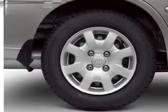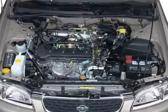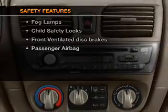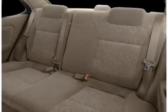Air conditioning, power door locks, power windows, power steering, cruise control, power mirrors, an AM/FM stereo with a CD player, an adjustable tilt steering wheel. And for your peace of mind, the following safety equipment is included: front ventilated disc brakes, passenger airbag.